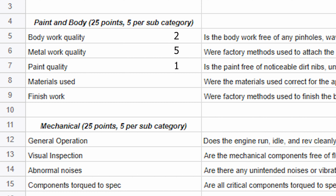A car that didn't have this crappy paint job would have cost me about $6,000 or $7,000. But yes, the correct materials were used. Like, he did a good job, the last step was bad. So I'm gonna take a 4 on that.